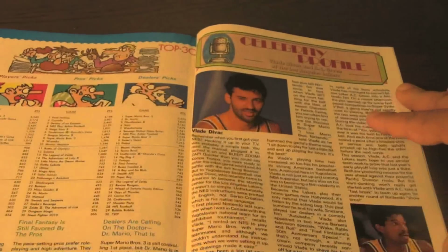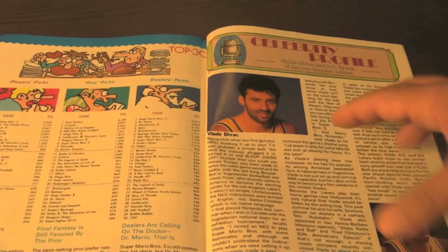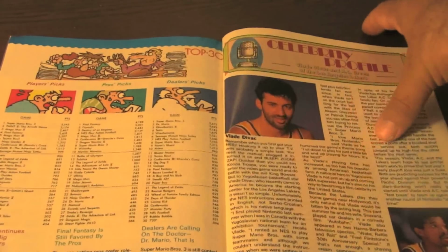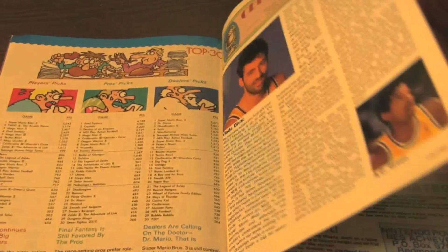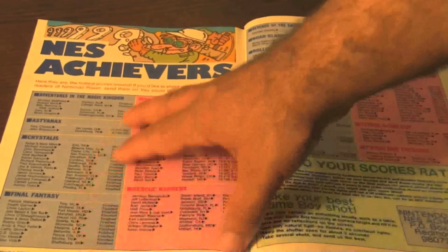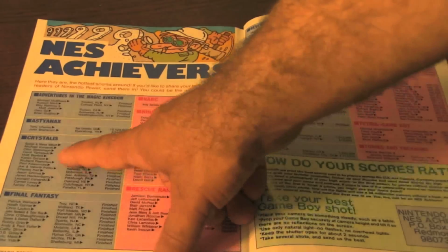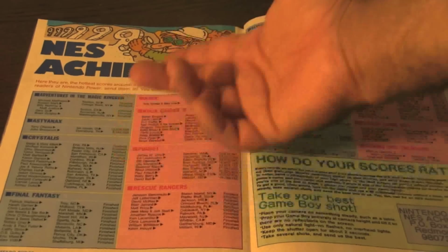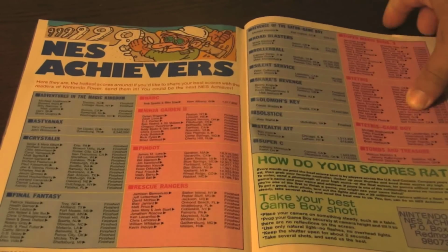Celebrity profile is Vlade Divac. He played for the Lakers this time. He went away and then came back to the Lakers, but he was in there. Look how young he looks in this. It's funny. You see he talks about different games he likes playing. NES Achievers is where they can submit their highest scores. So Crystalis' highest score is he finished it. There's not necessarily a score, he just finished it, I guess. That's kind of weird.